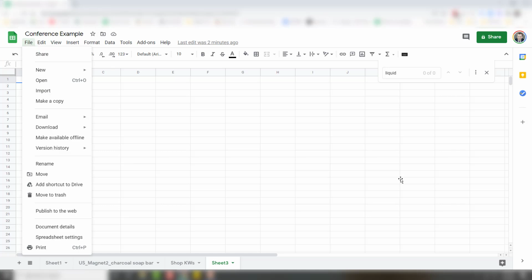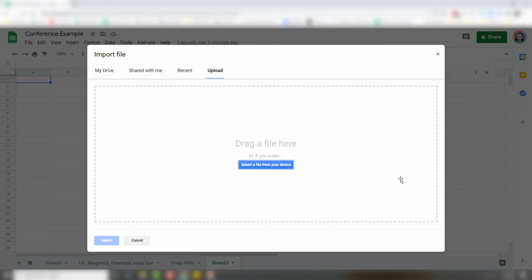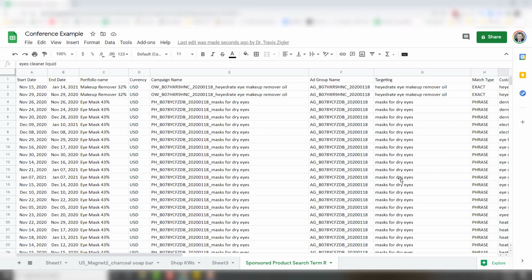We're going to go to File, Import, Upload, and pull that sheet in. The first thing I like to do is just organize this report. So I'm just going to delete columns that I don't need. I don't need start and end date or currency.